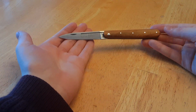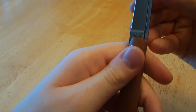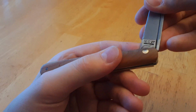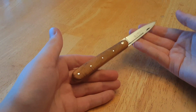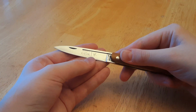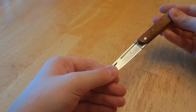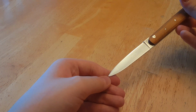But in the meantime, you have a very slender blade made of 12C27, and in small, hard to read print, it says made in France. So yes, this is absolutely an authentic French knife with 12C27 Sandvik steel. It's got the Rouennais, it's got France, it's got the initials, and it has the Knives of Our Grandfathers logo. Very busy blade, lots of stuff on it, and on this side there's absolutely nothing.